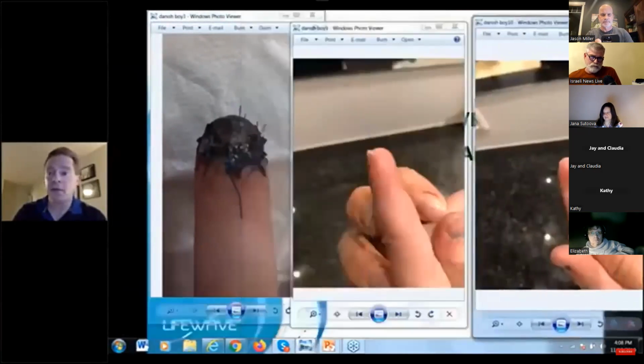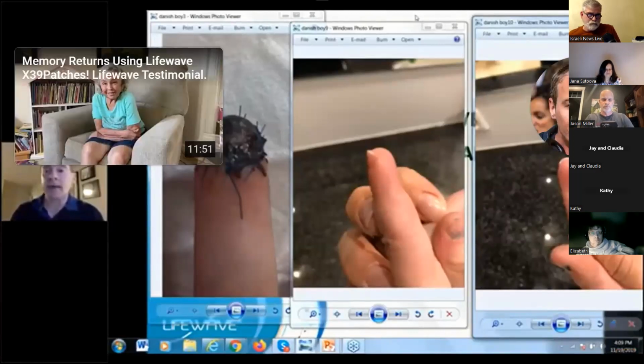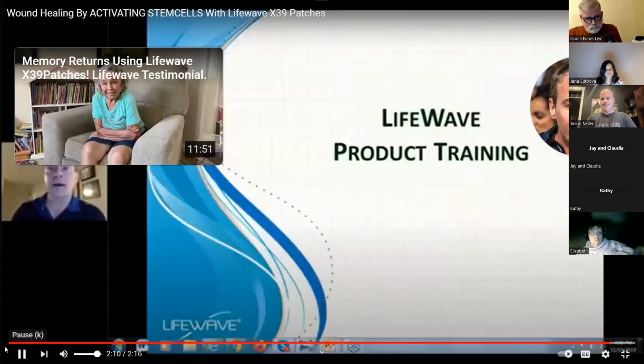Not only that, there's another view of it. When the doctor saw the results, he was absolutely shocked. He said, first of all, this shouldn't be possible. Secondly, even if something like this were possible, it would take 12 months to see this level of healing. So there you have it. A new testimonial on wound healing, absolutely incredible. Our prayers and thanks go out to this family, and we're so happy that this young boy could experience this supportive healing with X39 and carnosine.